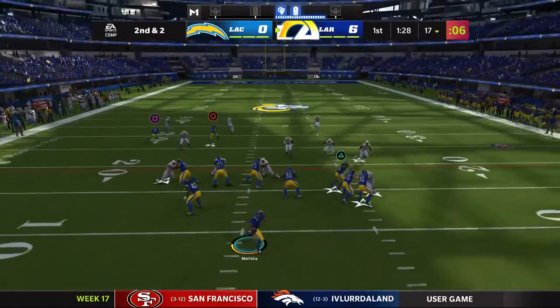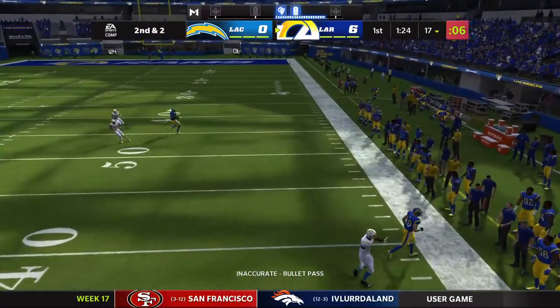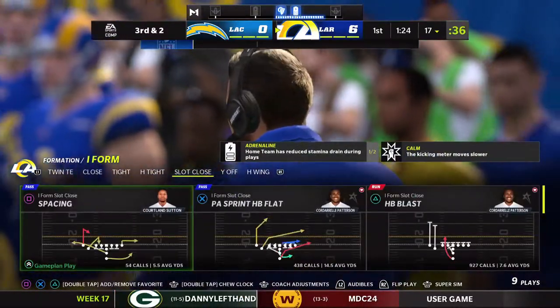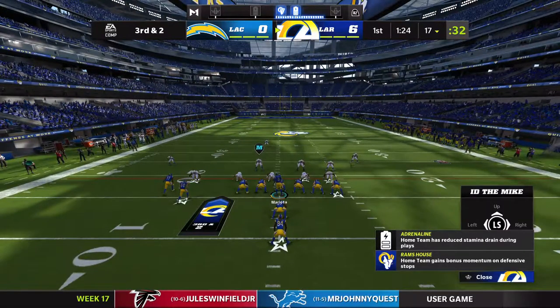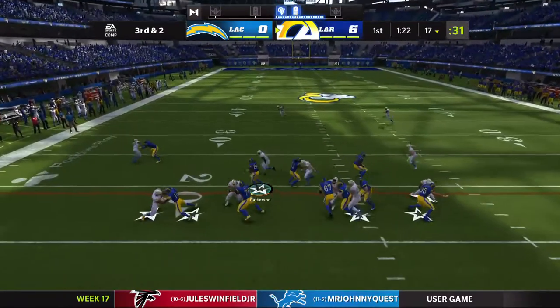Now it's a bootleg with Mariota. And that's going to be too high, out of bounds and incomplete. Nowadays, quarterbacks don't mind throwing into coverage because of the confidence they have in their receivers to come down with the ball. But sometimes you have to be careful you don't get too confident and throw an interception.